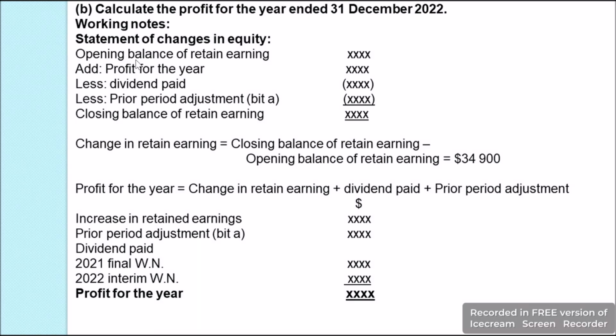Furthermore, we don't have any information about the opening balance of retained earnings or the closing balance of retained earnings. However, we have been given the change in the retained earnings, that is, the retained earnings for the year have increased by $34,900. This means the closing balance, if we subtract the opening balance, that is, we bring the opening balance to the other side and subtract it from the closing balance, gives the change, which was an increase in value of $34,900 for our retained earnings.